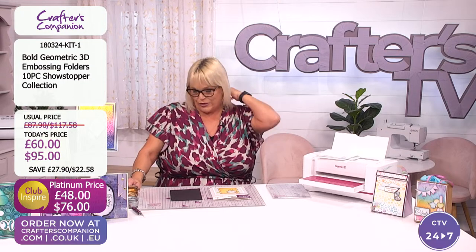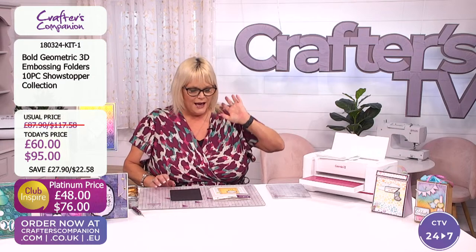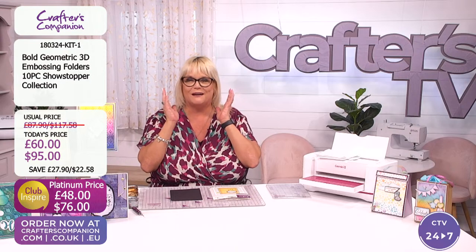Well, I did mention in the earlier hour that we were going to use some gilding wax. There's some gilding wax in this showstopper deal, so I thought, let's get some gilding wax out. And I do love gilding wax on an embossing folder, especially a 3D one. It just brings your folders to life, and it adds so much luxury to it as well.